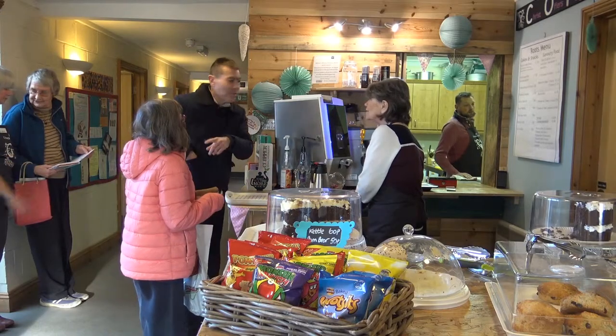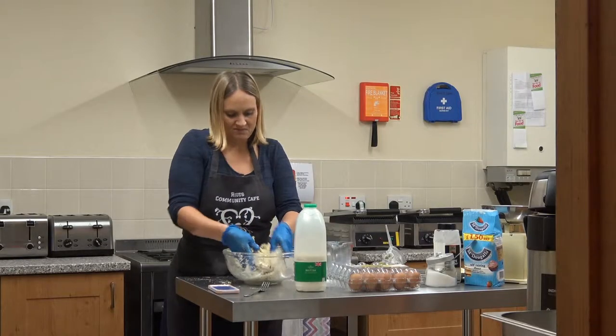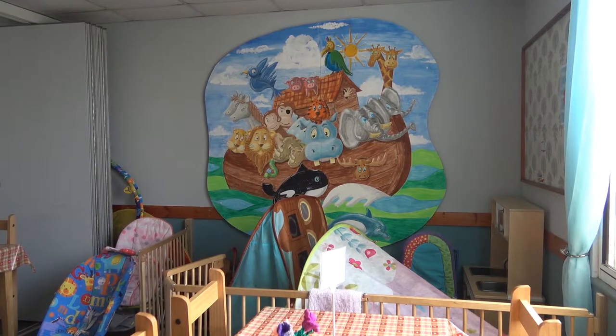Just around the corner is Roots Community Cafe. Not only is it a cafe, it is also a Baptist church too, where many locals of all different ages come to visit.